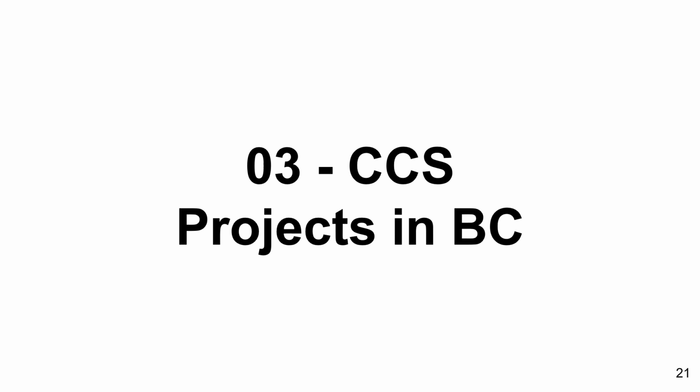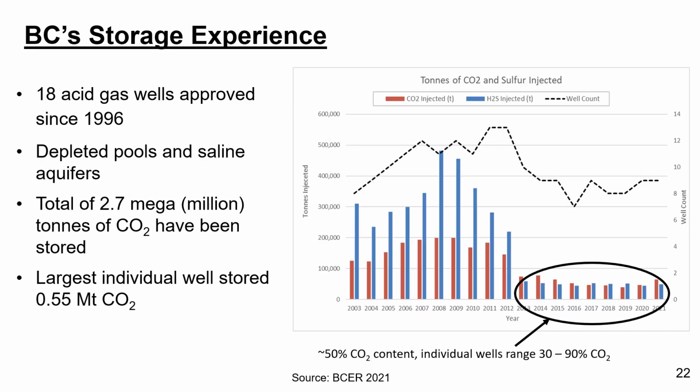We will now move a little bit closer to home and discuss CCS projects in British Columbia. As noted in an earlier slide, deep injection of CO2 has been ongoing in the province since 1996 in the form of acid gas disposal. This has occurred in both depleted gas pools and deep saline aquifers, the same targets expected for most CCS projects.